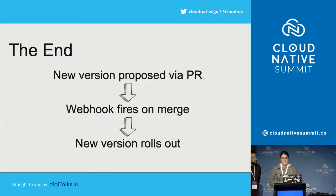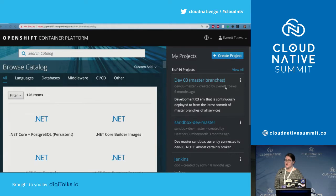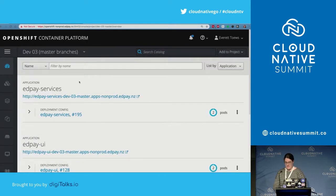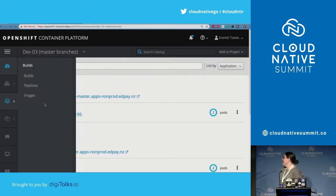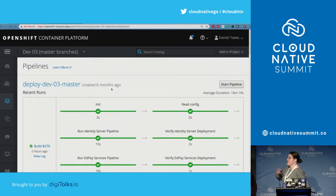So while we look at this GitOps-driven deployment, we're going to start at the end. We're going to propose a new version be deployed via a pull request. A webhook is going to fire when this is merged in, and then a new version of our application code is going to roll out. Now, because I didn't make a sacrifice to the demo gods, we have a video, because demos are dangerous.